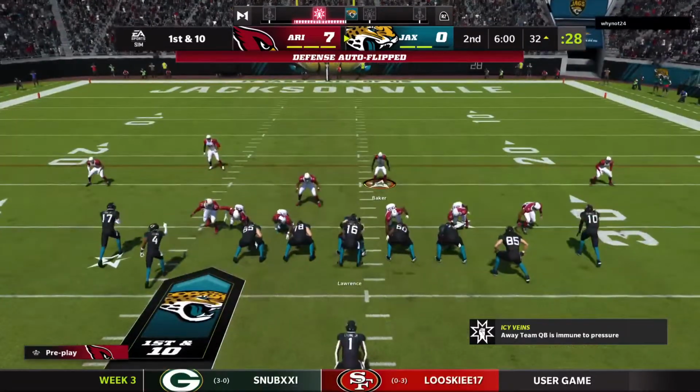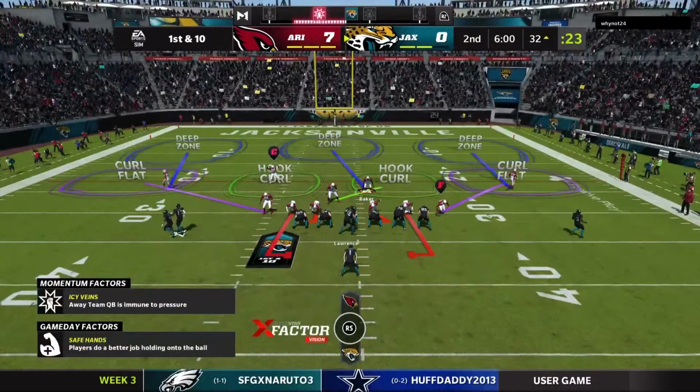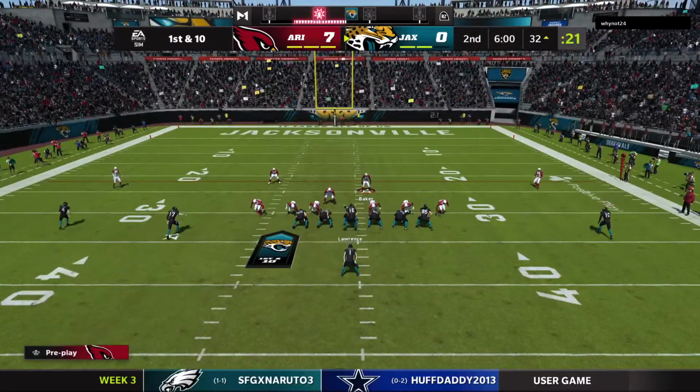You can't block me. You can't block me. Flare. 22-jet bomber. 22-jet bomber. Check 99. Rocket.